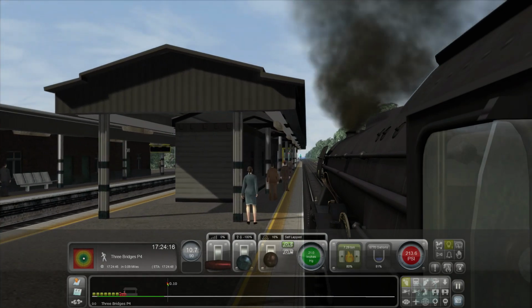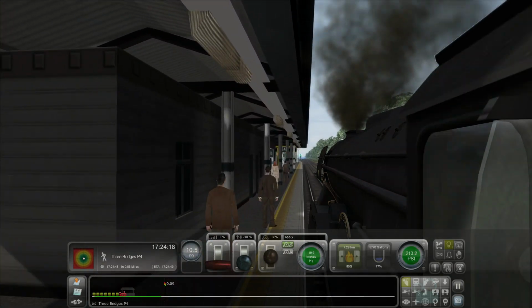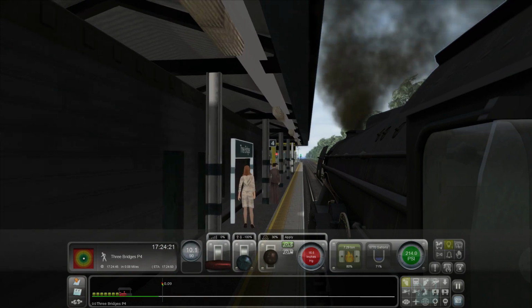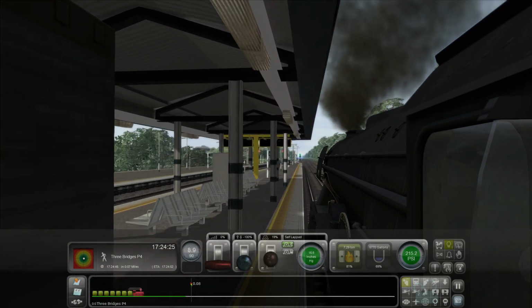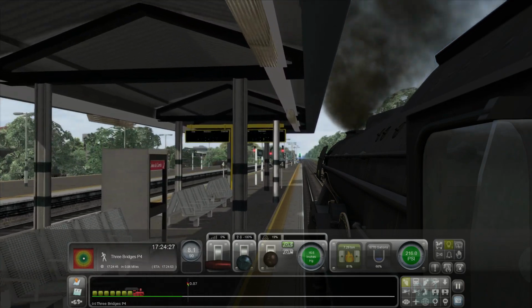Release the brakes a little bit. I said a little bit, train. Not all of them. Jesus Christ. That's it. That's it. Just below 10 miles an hour now. Let's just come to a graceful halt.